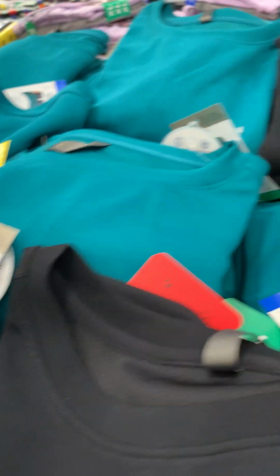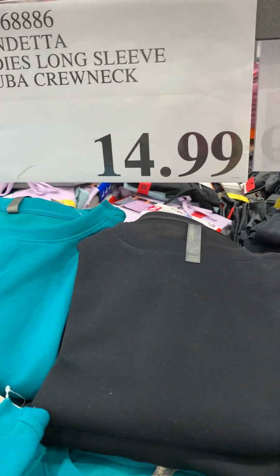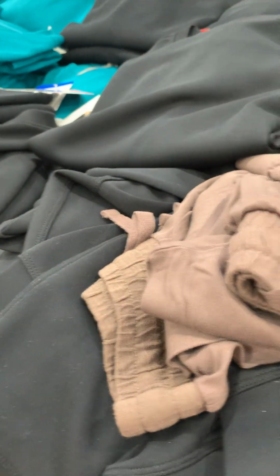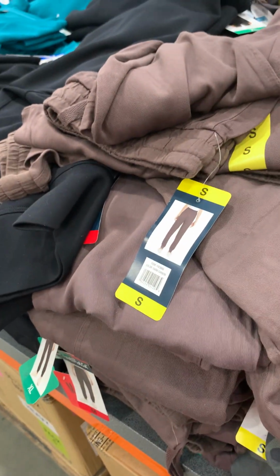$14.99. They got that long term, so you got black. These don't have hoods on them, but this is black. Oh yeah, this color right here, $14.99. Brand is your company, your company is your brand. These look, oh, these are cute too.